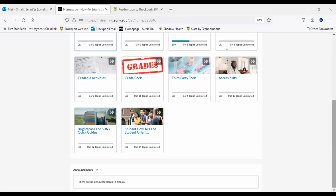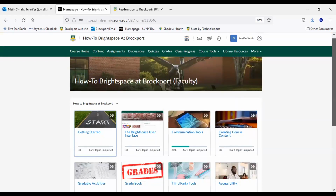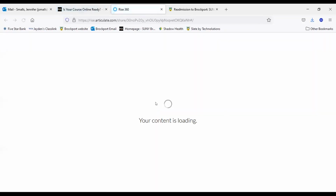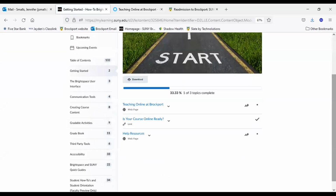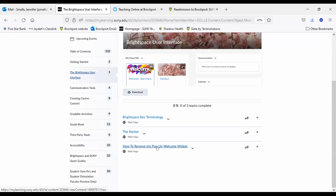Here it is. Okay. So it populates as one of our organizations, and all the faculty have it. It's geared just for faculty and not students. So they have a get started module that talks about teaching online, and is your course online ready? And I think it gives a checklist, or maybe it's a teaching module. And then let me get back to where it was here. And some resources, and then they have the Brightspace user interface with some of the terminologies, how to work the nav bar, how to remove pop-ups.